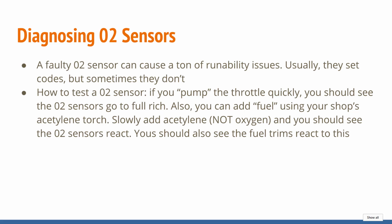Another way you can see if the O2 sensors are responding the way they should is you can actually add fuel using your shop's acetylene torch. The first time I heard about this, I was like, that sounds like a really bad idea. But I have actually done this quite a bit over the past few years. So how you do that is you're going to take your torch, and you're going to slowly add acetylene, not oxygen. I don't know what would happen if you put oxygen to the engine, but it probably wouldn't be good. So acetylene is the fuel, the gas. Oxygen is oxygen. So slowly add your acetylene, and put that somewhere in the intake. I like to pull a vacuum line off and just plug it onto the tip of my torch.